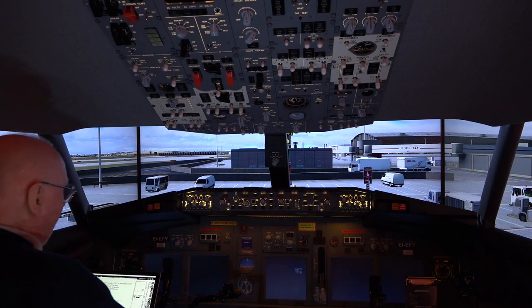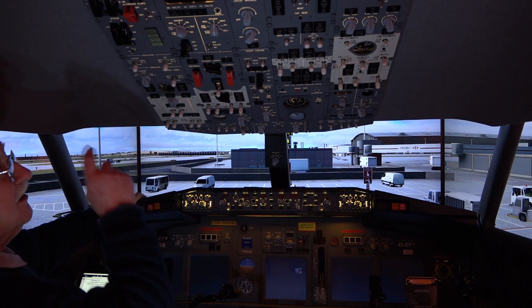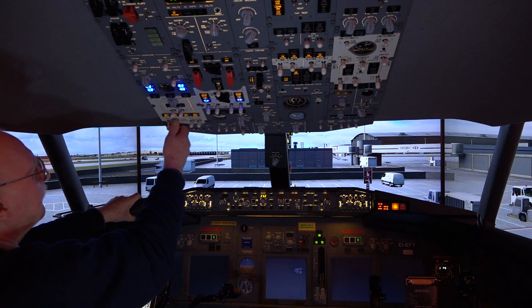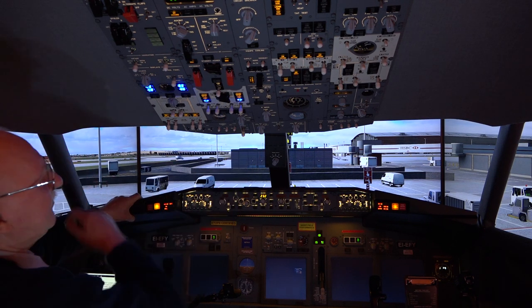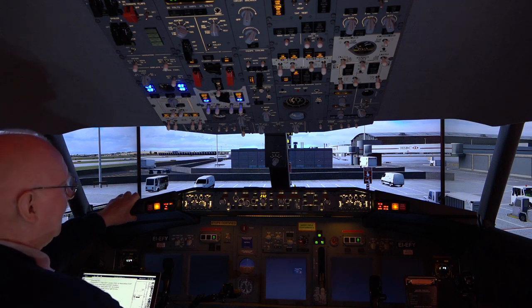So here we go then. Let's get ourselves started. And you remember how to do this? Turn on the battery. Turn on the fuel. And then start the APU, the auxiliary power unit.